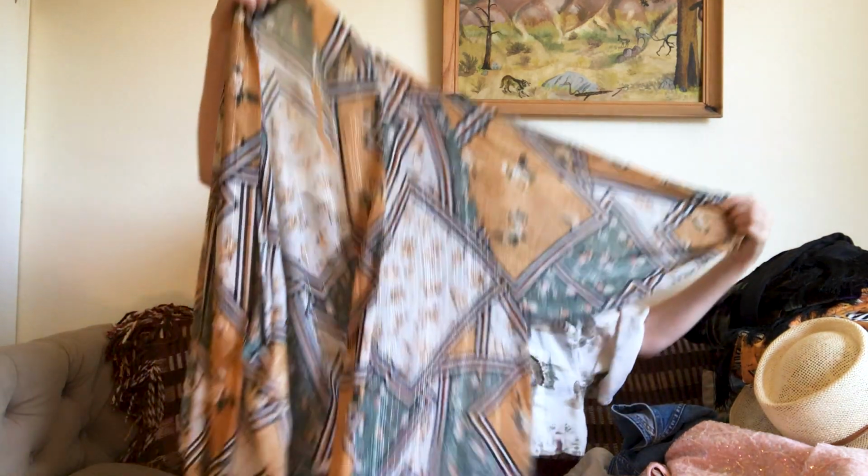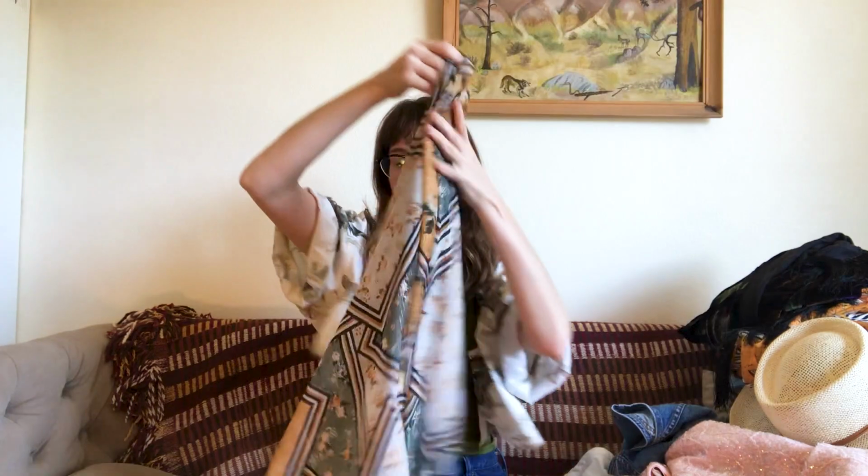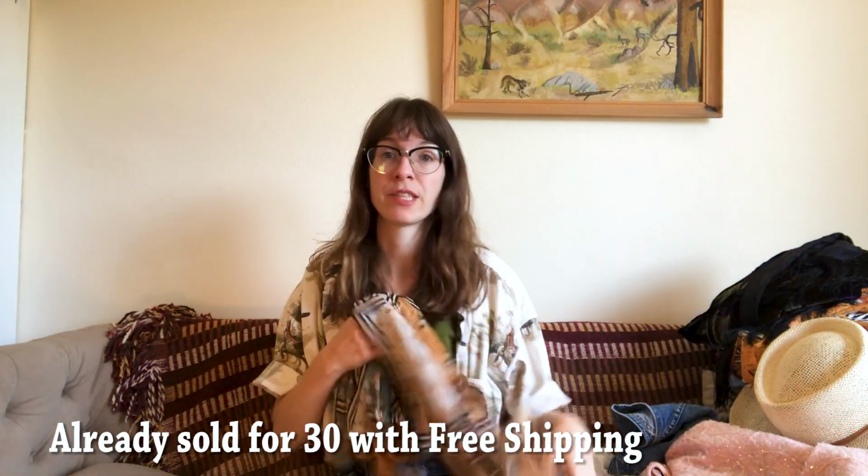The next item I found was a new item that I put up on Mercari. It's this kimono wrap top, and it's by a brand called Love Stitch, which is a boutique brand. It is new with tags, and it does say each garment is unique and that variances may occur. So that's kind of cool. It's definitely great for summer. We'll see. It retails for $65.